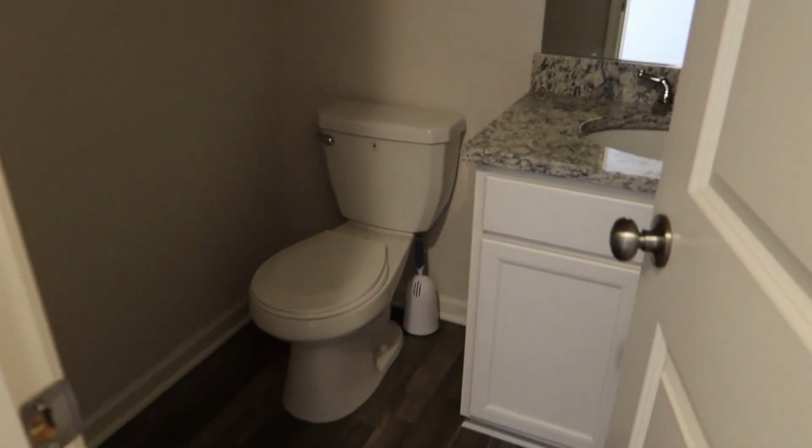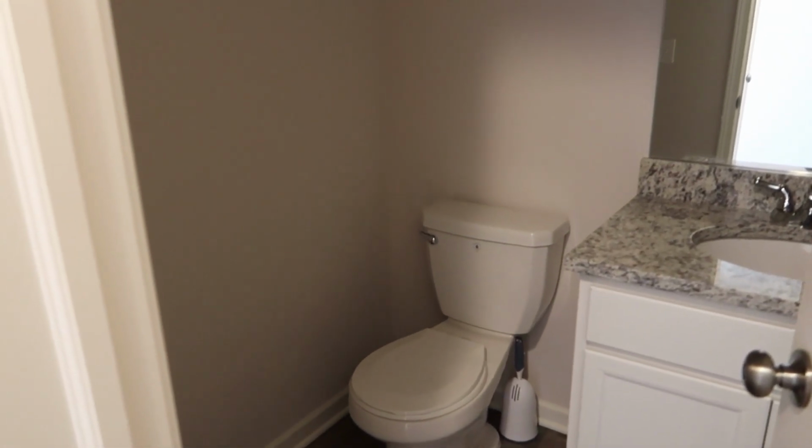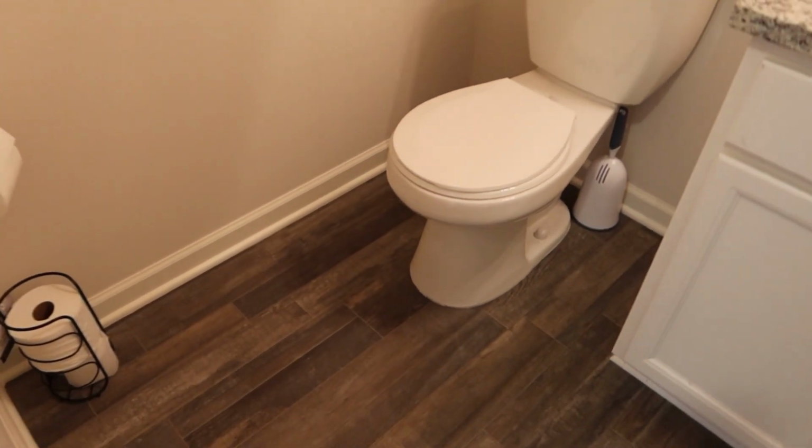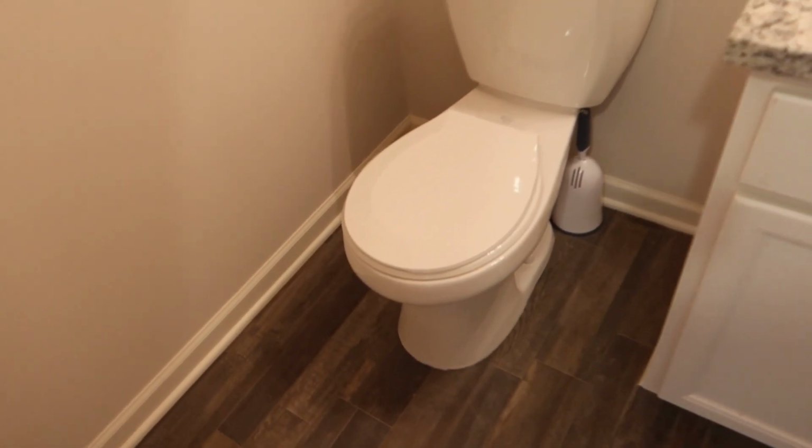So all the flooring on the first floor is hard flooring. It's actually a vinyl flooring, and it's like a weathered wood plank gray. And all the walls were painted in City Loft by Sherwin-Williams, I do believe. We weren't able to pick the colors. Like I said, this wasn't customizable at all, which was totally fine because we wanted something that we could make our own. The bones are good.